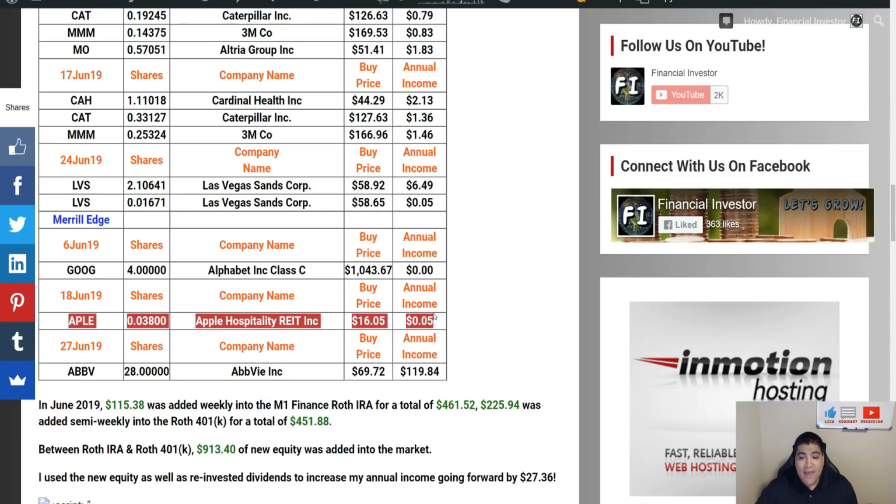I also had Apple Hospitality, which we covered earlier, that paid out a dividend. That dividend was just reinvested back into itself. You can see here it was 0.038 shares, and this is set up on a DRIP, a dividend reinvestment plan over on Merrill Edge, and that basically just increased the dividend there by 5 cents going forward, I think it's every year. So I do divide that by 12, and it's very little.